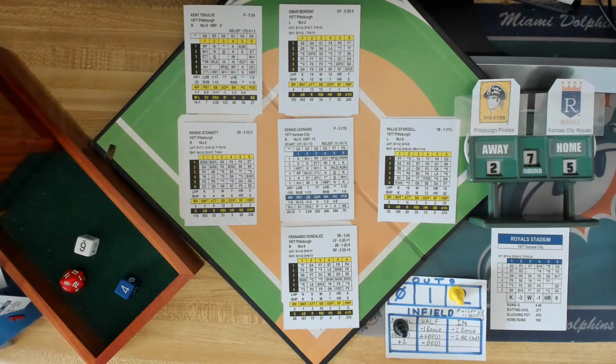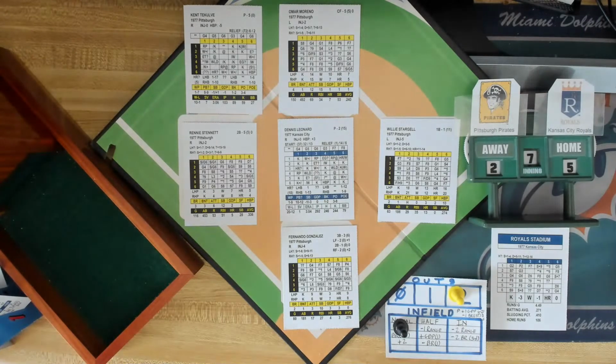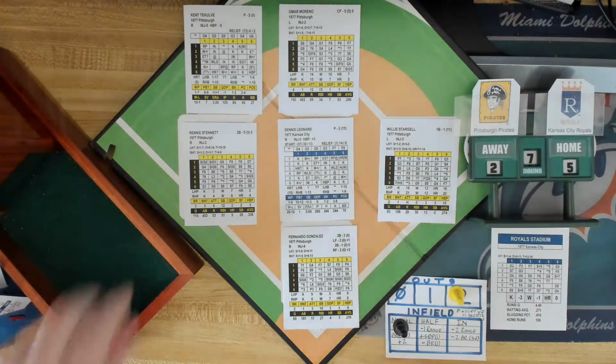Bases loaded, 2 outs. Steeler fan now joins me here at Royal Stadium. Bases loaded. 2 outs. Top of the 7th. Fans here on their feet. They're going to go with Leonard, see if he can get out of the jam. This is really Dennis Leonard's first real jam, even though he did have a couple of base runners before. Roll Strat. That is a 5. Nothing happening.